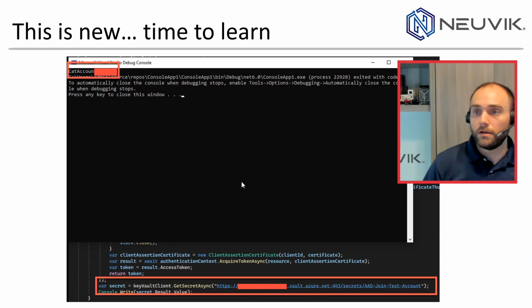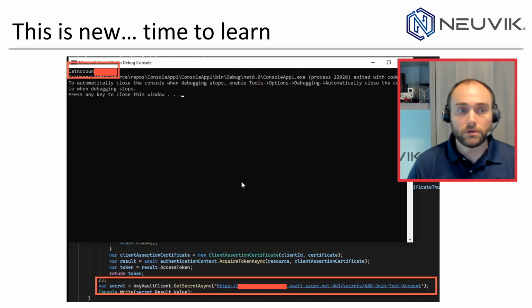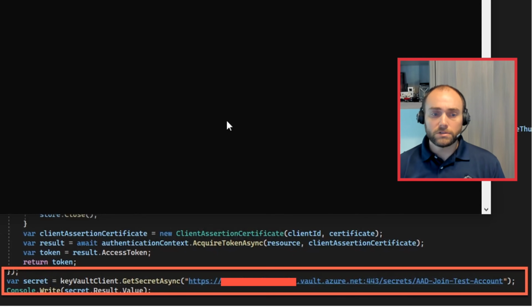So I started building out my own program at this point to start interacting and start pulling the certificates out. In this case, I was just pulling out, if you see down at the bottom, one of the certificates that I saw listed in one of the scripts, to pull down just to see if I'm doing this right.